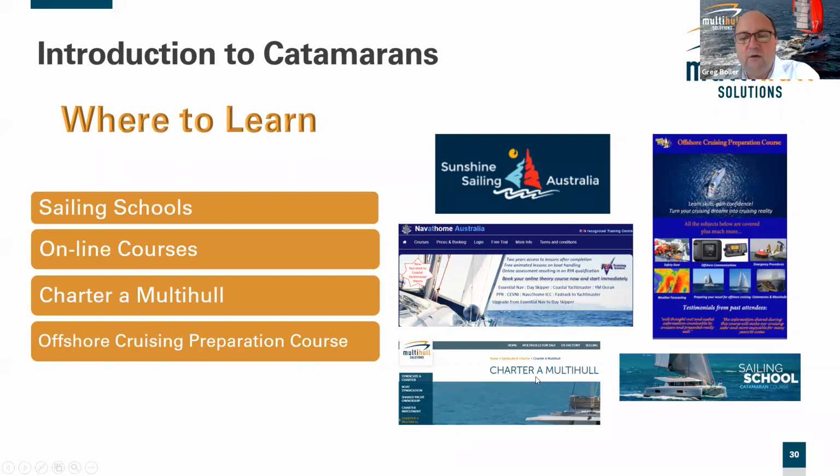And of course, the other way to play is to charter a multi-hull, and we can help people do that. It's often the old try before you buy, a good way to brush up the skills, and also to come up with an idea of which multi-hull it is that you'd like to then purchase and sail across the ocean or up the Queensland coast and so on. And you can just about charter most models of multi-hull these days.